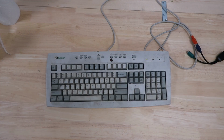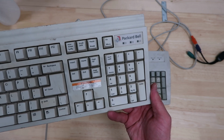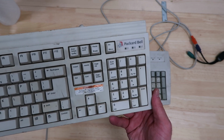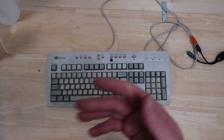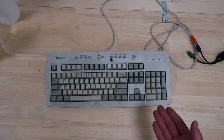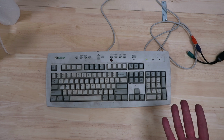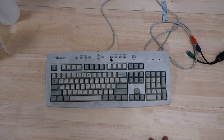All right, total change of plans. My friend Packard Bell here doesn't work at all. Totally broken. So that probably warrants its own video. And this big clunker, the Gateway, works perfectly. So we'll clean this one up. And, good enough for the girls I go with, as they would say in the Midwest.